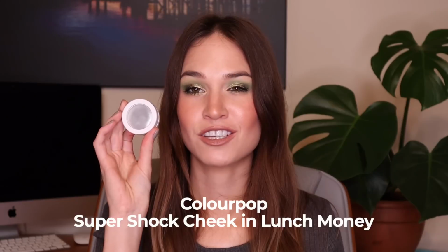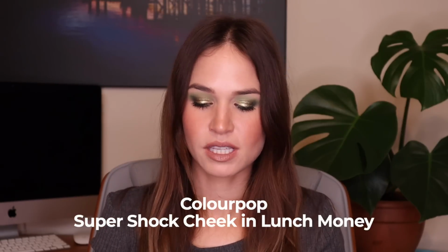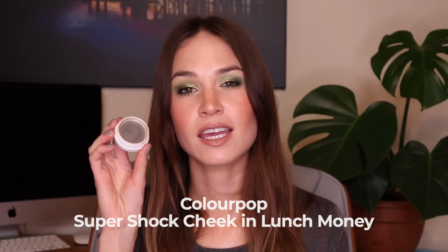And then I also finished up the Colourpop Super Shock Cheek in the shade Lunch Money. I would love using this as almost like a priming sort of glow product. So after I put on actual priming products on my complexion, I would put this on the high points of my face, and then I'd go in with my base products, and I found it was really nice to just offer a little bit of luminosity, because I kind of struggled with putting this product on top of base products. So I found it just worked a lot more effectively underneath the base products.